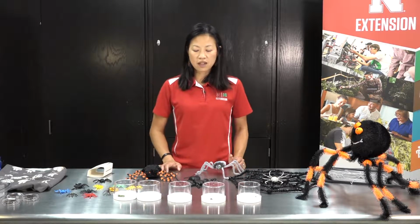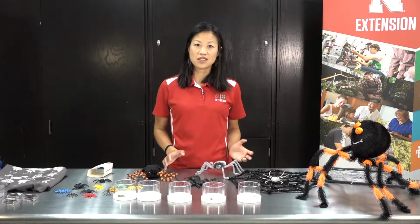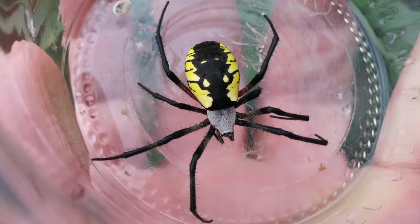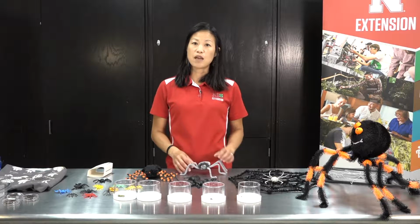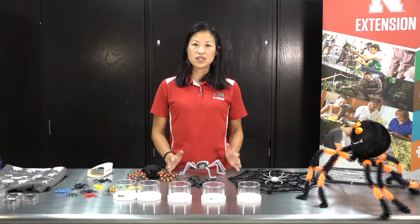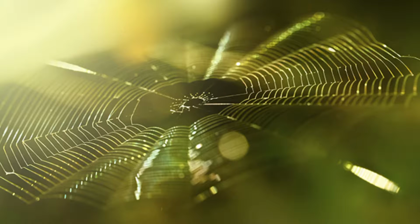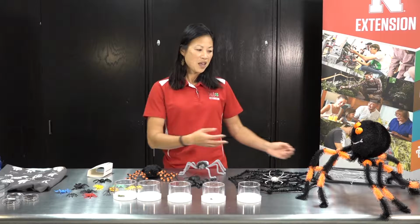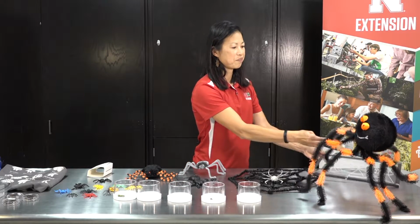So speaking of what may be outside, I've been asked a lot about the big yellow garden spider. I don't have a sample here today, but those are called Argiope spiders. They are a type of garden spider and a type of orb weaver. And what they do is spin those flat spiral type webs. So unlike the ones that you'll see in stores, but a very classic spider web, you'll see something like this.